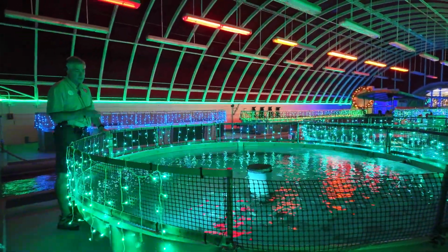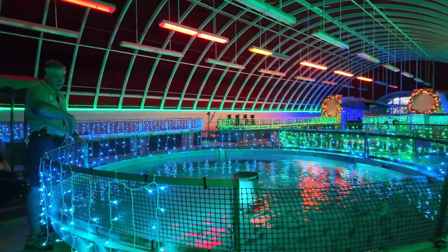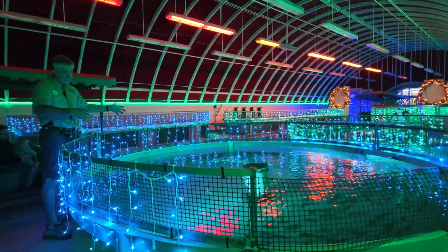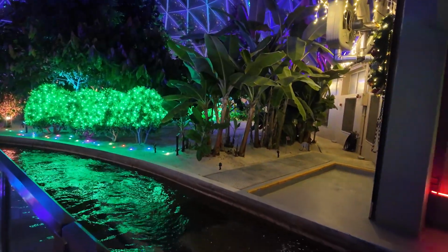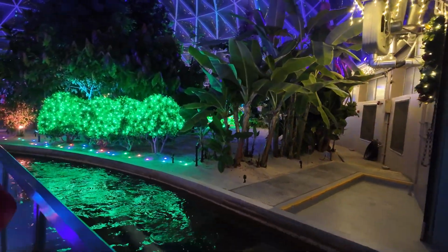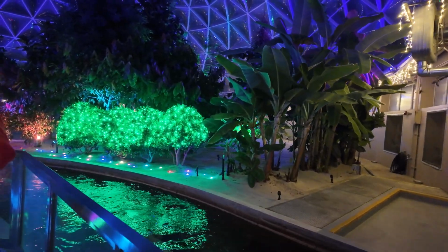He was telling us here how tilapia actually want to be in very small and tight enclosed spaces such as this, and how they harvest them about every year, year and a half or so. Beautiful. I am very happy right now.